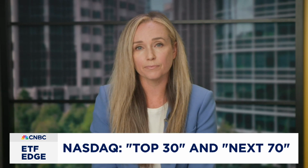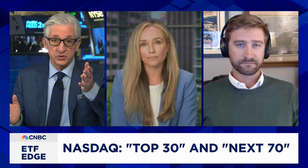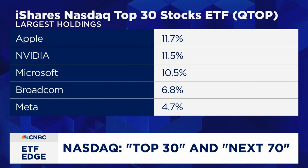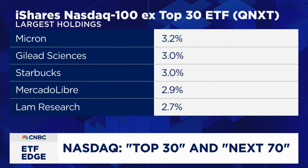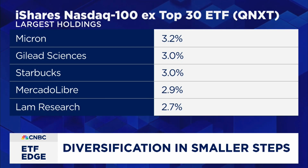Yeah. What's interesting to me is if you get outside the top 20 or so, the next 70, and I'm talking about the NASDAQ here, is a lot more diversified than just technology stocks. Let's put up the list here. The next 70, I see much lower concentration and fewer tech stocks. This is the Q top, but if you look at the next 70, I see Micron in it. I see Gilead Sciences, that's a biotech. I see Starbucks, that's a consumer stock. Mercado Libre is a Latin American company, and there's Lam Research. So the point here is that this is not just technology.